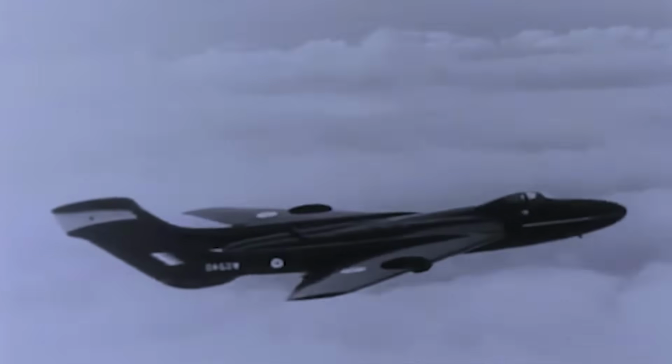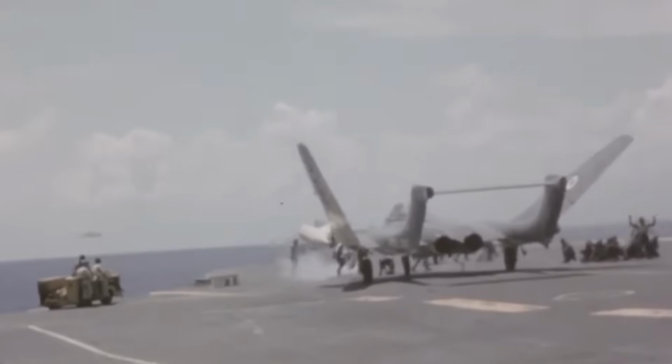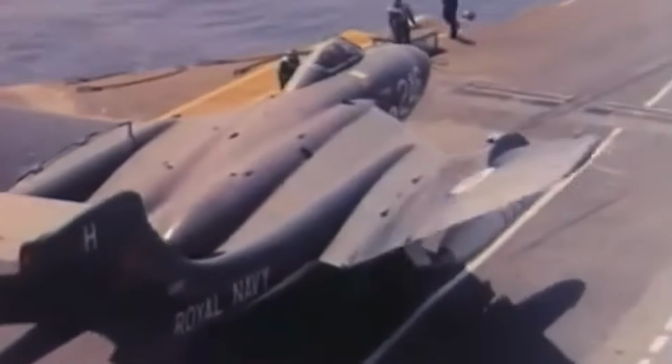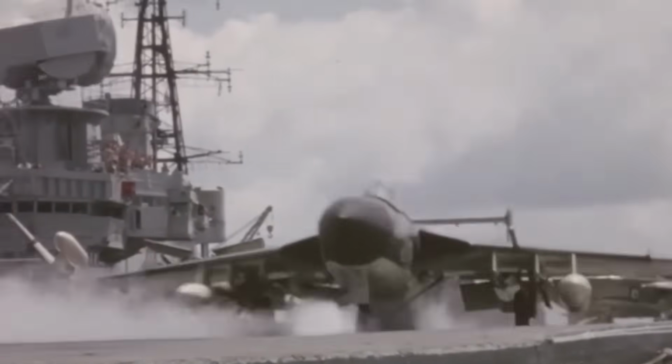In aviation history, few aircraft capture the imagination quite like the de Havilland Sea Vixen. With its alien-like twin-boom design and offset cockpit, this British bird of prey looks like it flew straight out of a science fiction movie. But make no mistake, the Sea Vixen was very real, and it packed a punch that made it the terror of the skies during the Cold War.